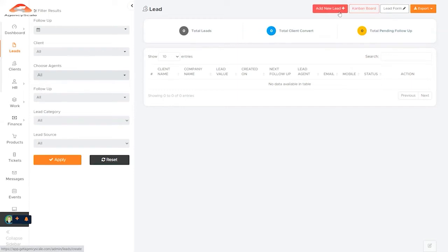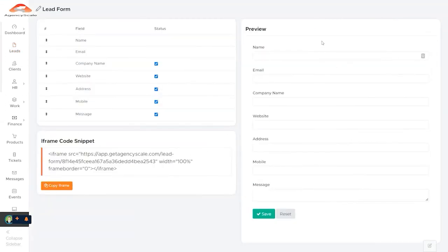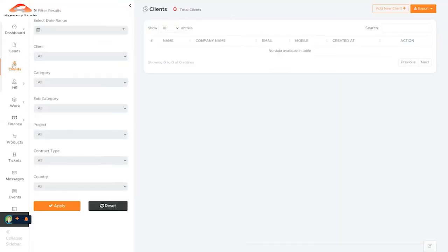We can add new leads, and we can create a lead form that we can then embed on a website, and we can fully customize that, and it creates the content for us, and we just have to add the iframe code to our web page. Under the clients, once we've converted them from lead to client, we move them to this section here, and then we can track down all our clients and what they're doing and what they're involved with.